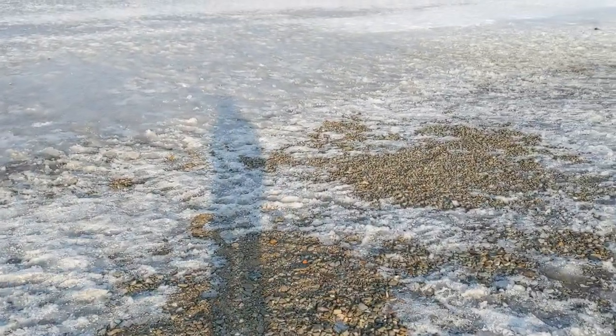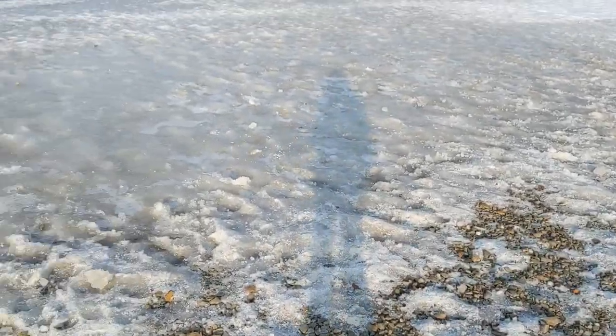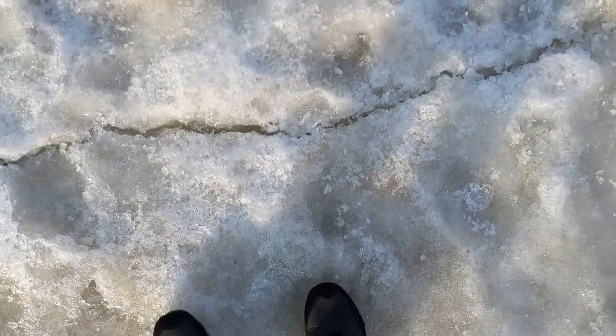We kind of again hunting my shape like in the other video. I'm really curious. I mean, it must be safe, otherwise people wouldn't be there. This is just really thick ice. Wow. And apparently slippery.